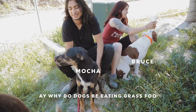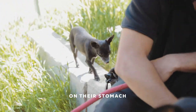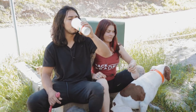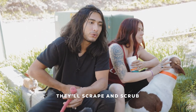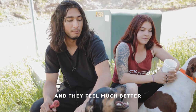Hey, why do dogs be eating grass, fool? When dogs' stomachs hurt, they naturally want to start eating something that's really lighter on their stomach. The grass will itch the stomach in a certain way and it'll scrub. It can actually act like a toothbrush. With the leaves, the way that they're textured, they'll scrape and scrub all of the intestinal things that weren't agreeing with them inside, and they'll puke it out, and they feel much better.